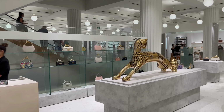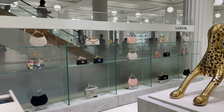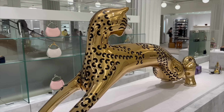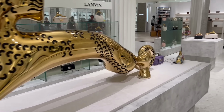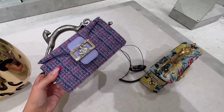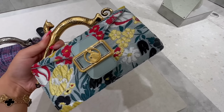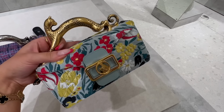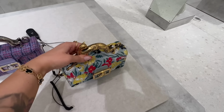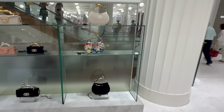And this is the new Lanvin exclusive pop-up with some of the new bags. Oh my god, this is insane. So this is an exclusive, it's in tweed. And then they also have this one in this print. Wow, this is amazing with the gold hardware. It looks incredible. I have to try these on, but also let me show you.